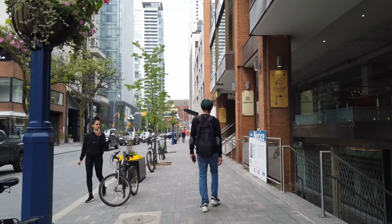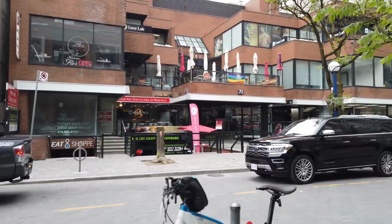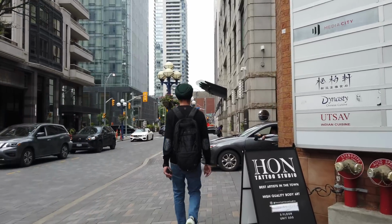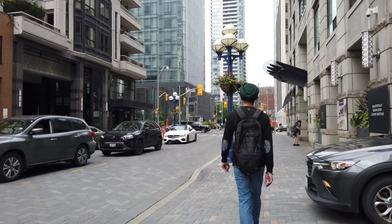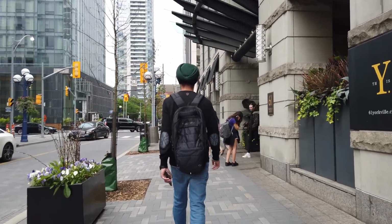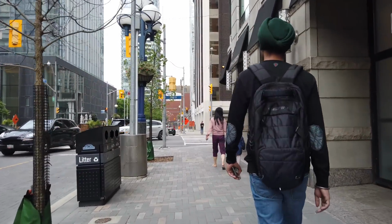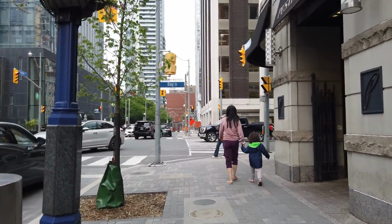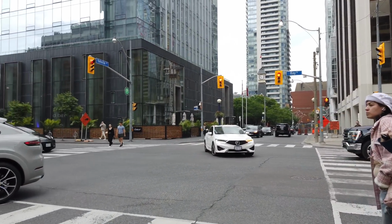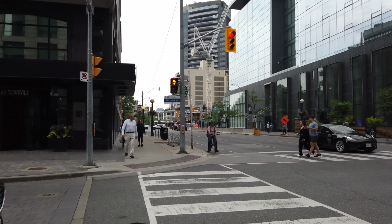I think the entire neighborhood should be closed off to cars, personally. I think Yorkville is almost tailor-made to be a pedestrianized area, as is Kensington Market. Two wildly different neighborhoods, but both with narrow streets and sort of a self-contained nature. And here's Bay Street.